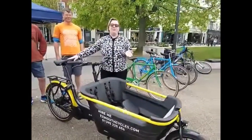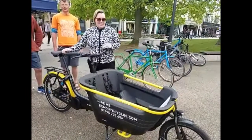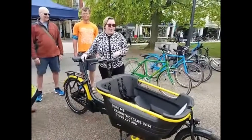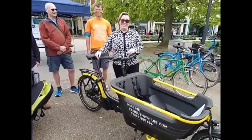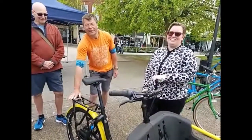Well, I'd like to introduce you to the Rally Stride. This is an amazing bike that's surprisingly manoeuvrable. It can take two small children in the front and an 80-kilogram payload. Fantastic. And it can also take an extra 20 kilos on the back here as well.